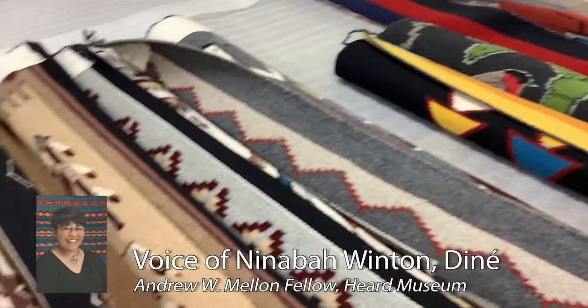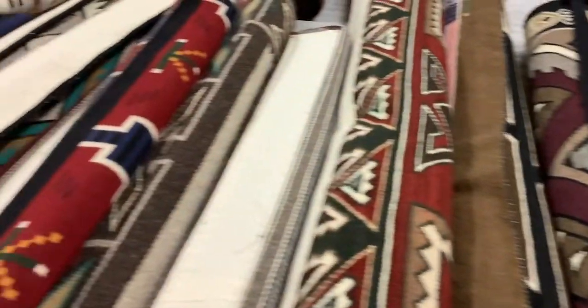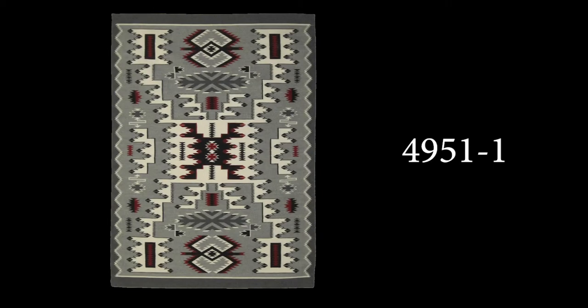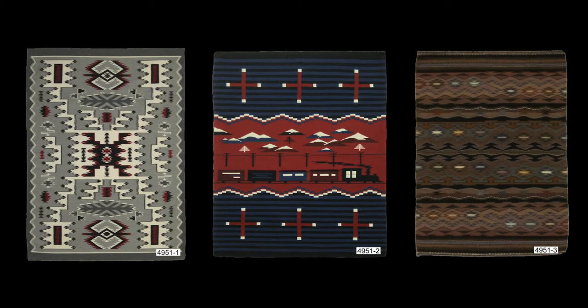When the Dalrymple collection arrived at the Heard Museum, the collection was assigned an accession number. Each textile was then numbered sequentially using that accession number, beginning with 4951-1, 4951-2, 4951-3, and so on. This number is also shown on the back bottom right corner of the textile for future reference.